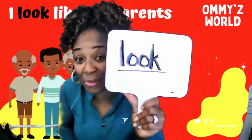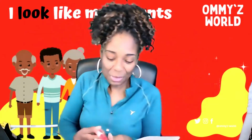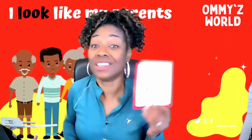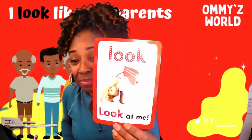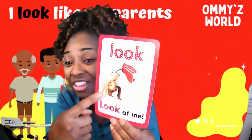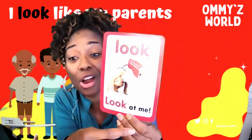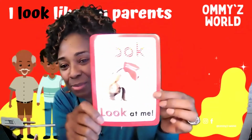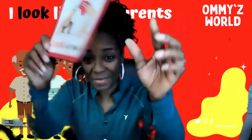Take a look at our rainbow word and the word look. Boys and girls, I'm sure you've heard that word look before, but I want to show you something else that you can look at. Look at this friend of mine. Look how she can do that back bend. Her sentence says, look at me. That's a pretty cool picture, isn't it?